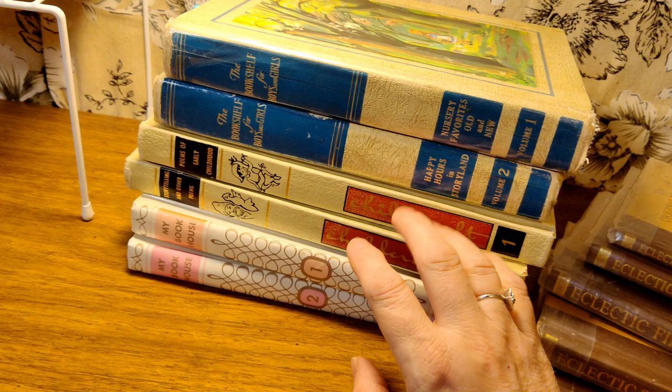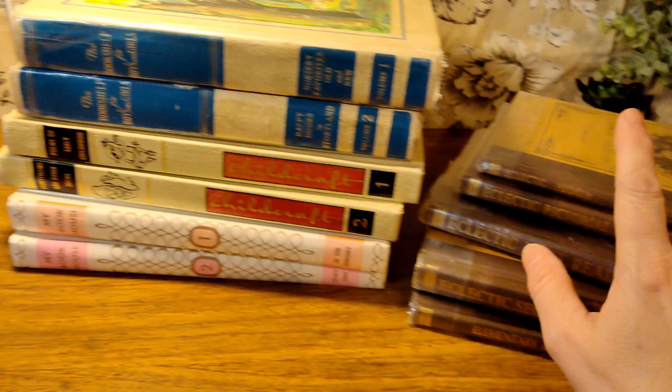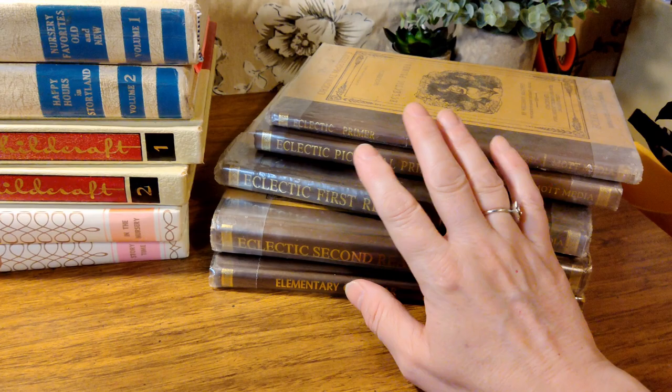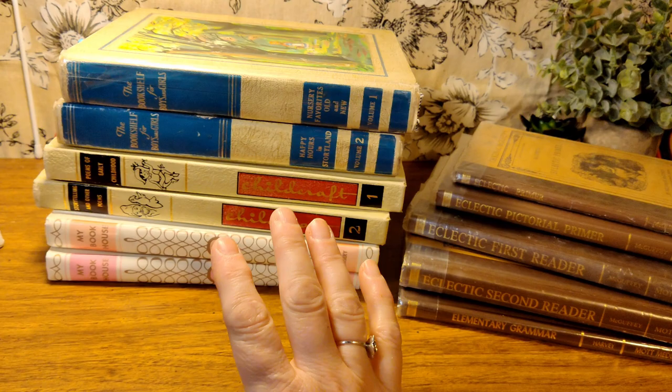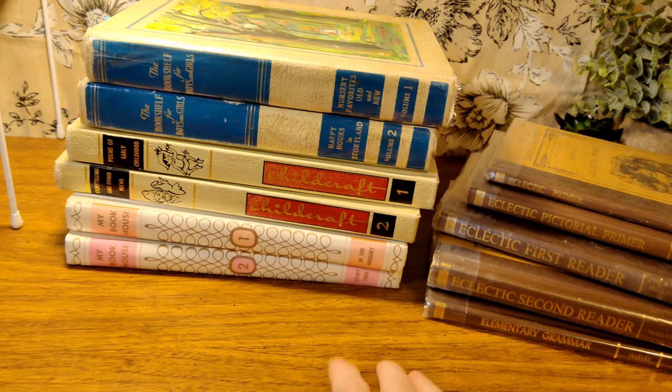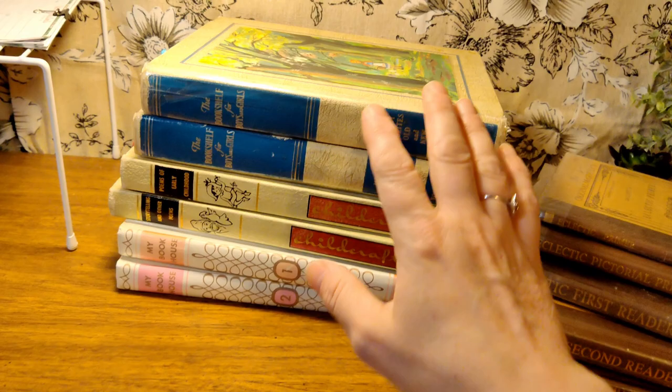But those are for when children are just learning to read and they want to read something other than just the canned stuff that would be in these books, which are the McGuffey readers. But these are very important, very basic reading skills books that are amazing. I'll go over them in a second. What I want to say is that it's good to have the reading literature series so that a child can practice reading actual stories, and we'll go into that in a little bit.